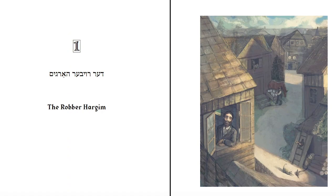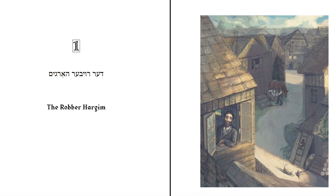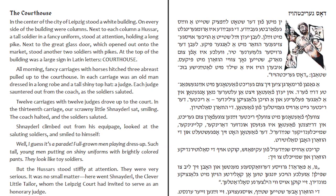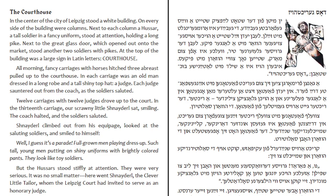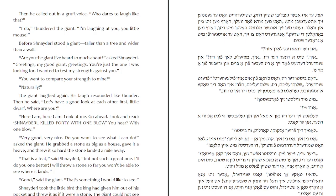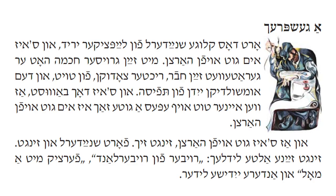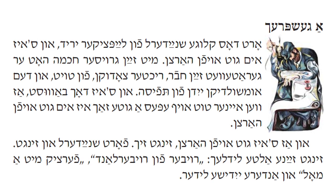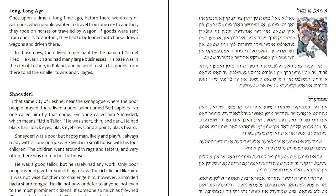I love the idea of the project to produce a new crop of published material for young readers in Yiddish. My grandparents spoke Yiddish, I speak Yiddish, and it's an important language to me, as well as one that I feel is so rich and full of possibilities for people to explore. I mean, the literature is immense.